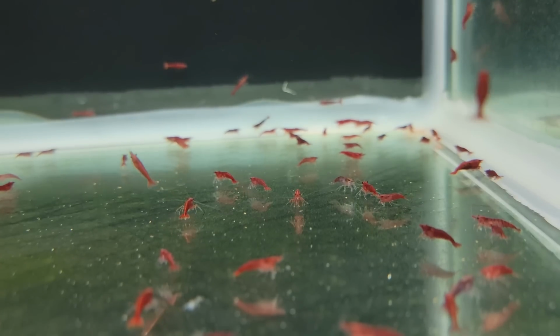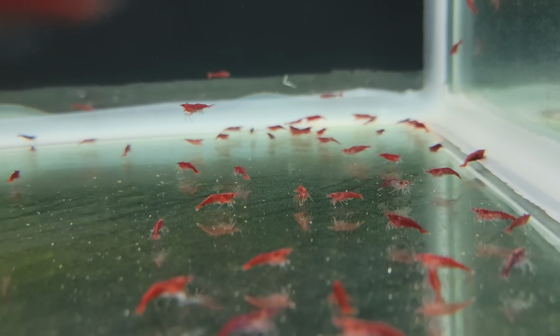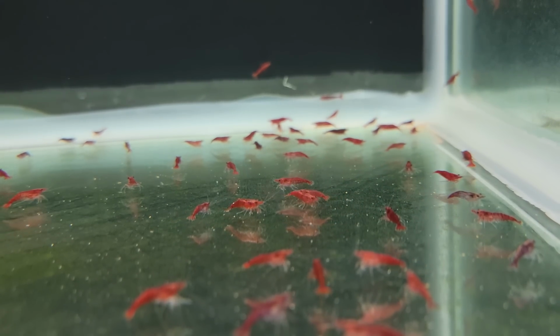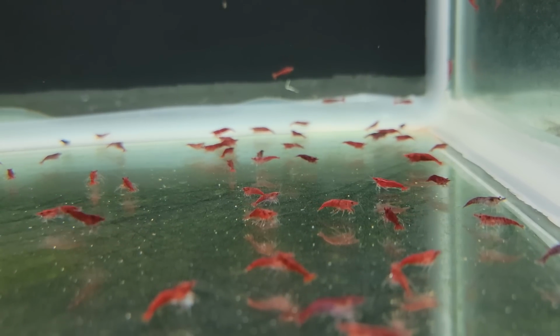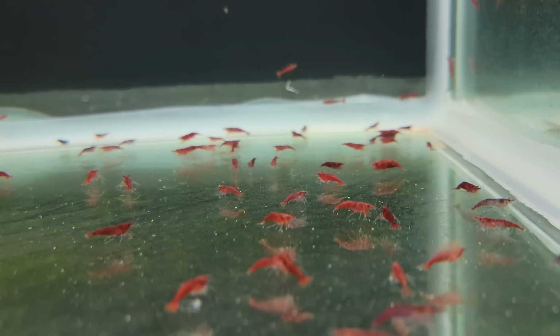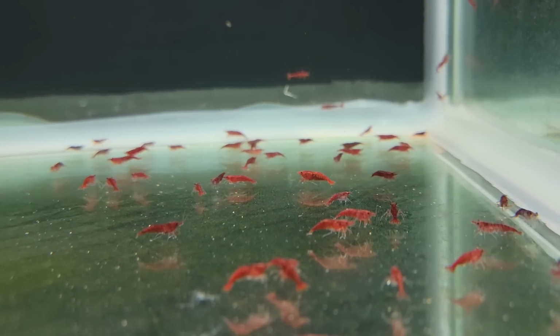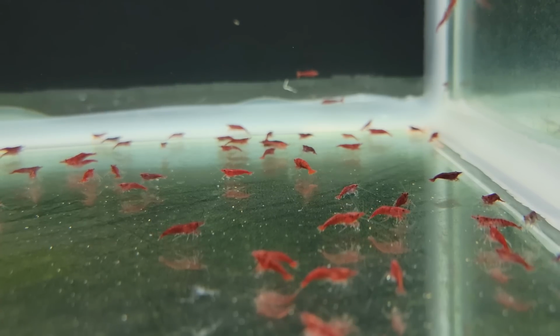They contrast really well in a planted aquarium. And they are fairly easy to keep. Although, with all Neocaridina, whenever you're getting them in, there's a chance that you're going to lose some of them. So, for example, when you order a 5-pack from us, we send 6. When you order a 10-pack, we send 12. We always want to include some extras just in case you have some issues. But these guys are just a beautiful, beautiful shrimp.